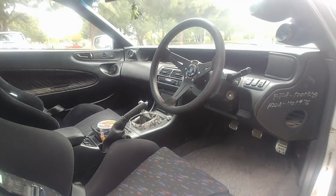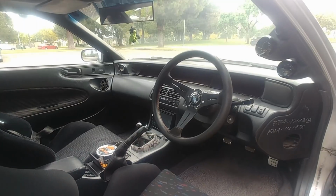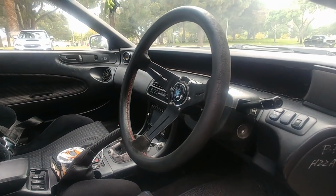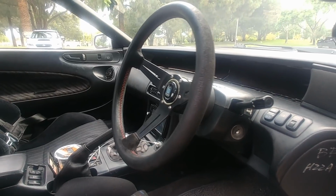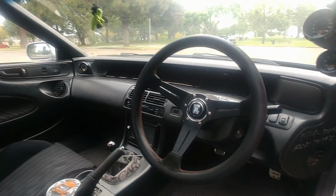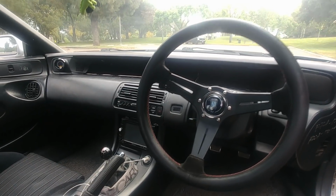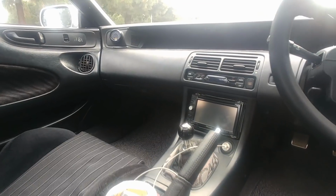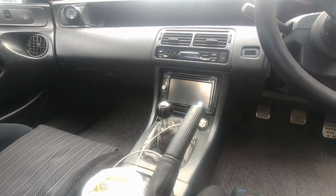I also have a Nardi Deep Corn 350 millimeter steering wheel. I like my steering wheels a little closer to me, and I like it a lot. I like to accompany it with a Works Bell short hub and quick release setup. I did have an NRG before. I've never had problems with them. It seemed to be a good product, but of course, rarity is key.